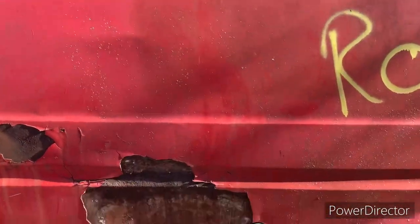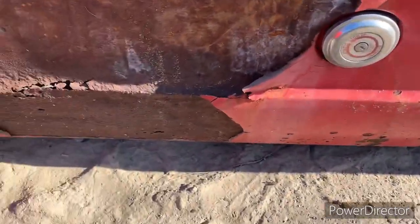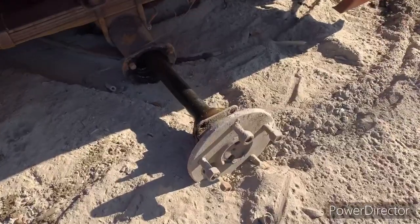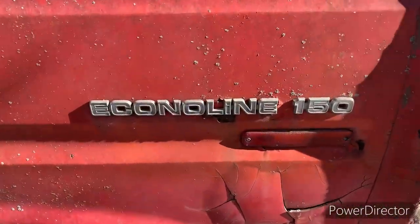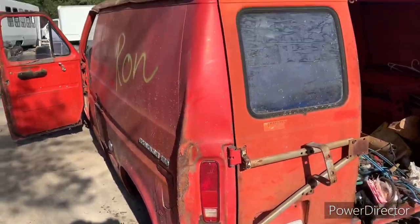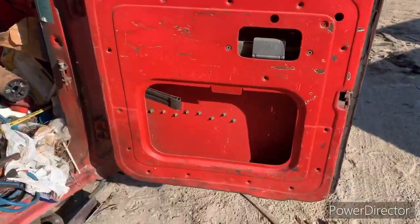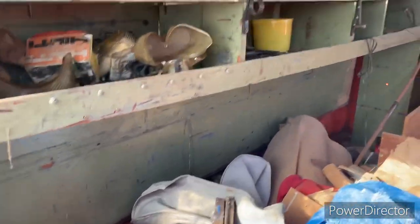I mean, man, look at all that bundle right there. Ha! It didn't do no good, just made it rust even worse. Boy, that rear end right there is done for. It really is. Seems like somebody's been digging off in this baby.